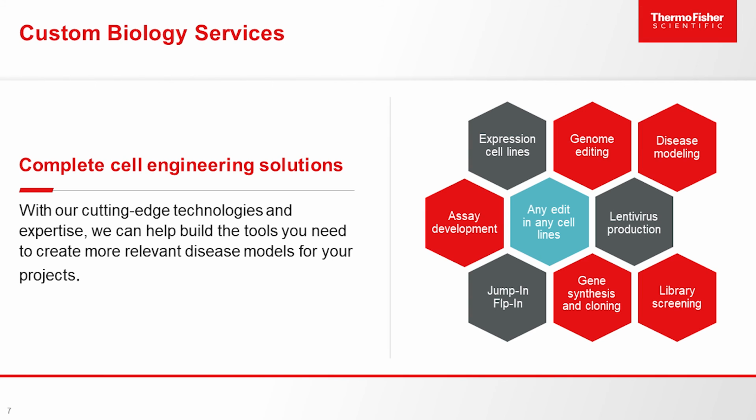Again, we can do almost any edit in any cell line. If you can think about difficult biology, we're willing to talk about it, and we'd love to have that conversation.